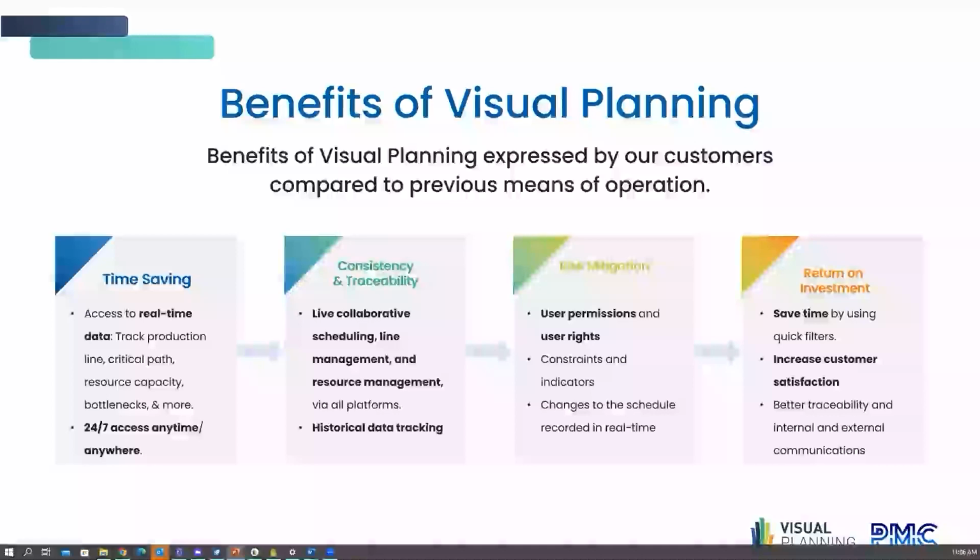With Visual Planning, we're going to take out all the risk of scheduling and resource planning. So there'll be permissions and user rights set up so that you can make sure only the people that log into the system are doing what they're supposed to within the business rules.